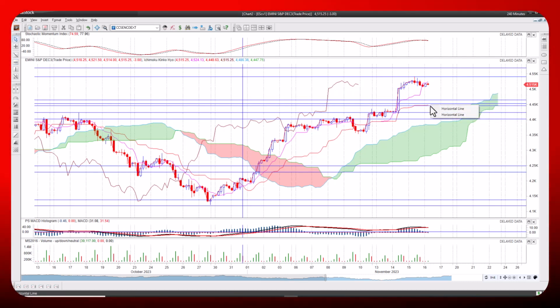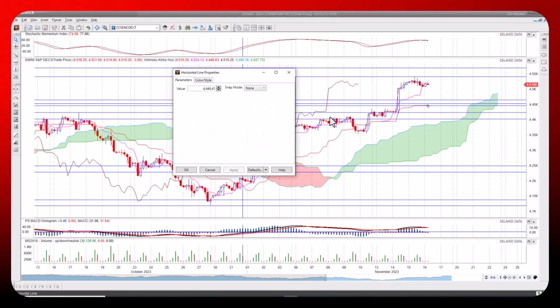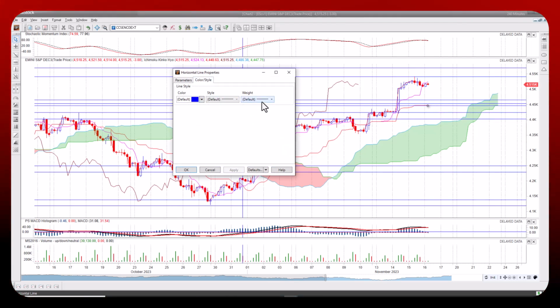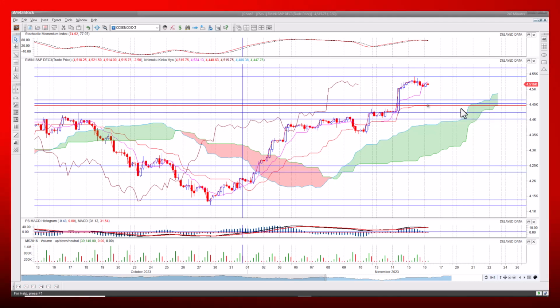Let's just turn the standard line of the cloud into a bit of a thicker line there so I can double check the style. There we go. Just do a thicker line there, so that we can see it on the other chart. Change that to a red one, just to see on the daily chart where that level is.